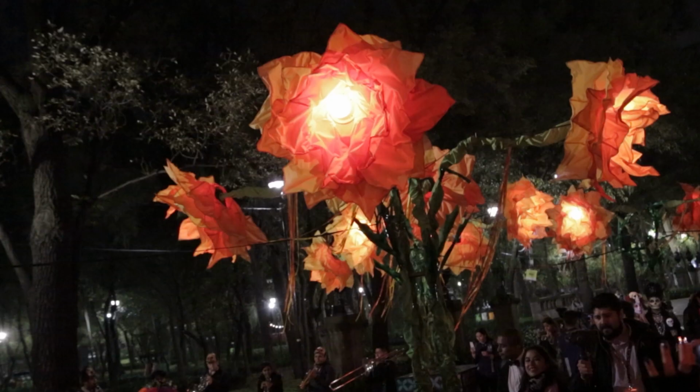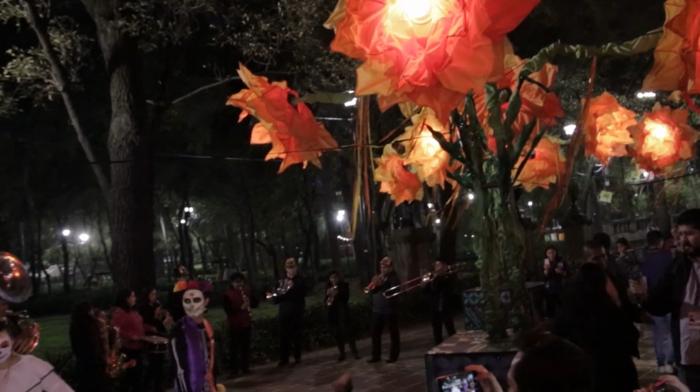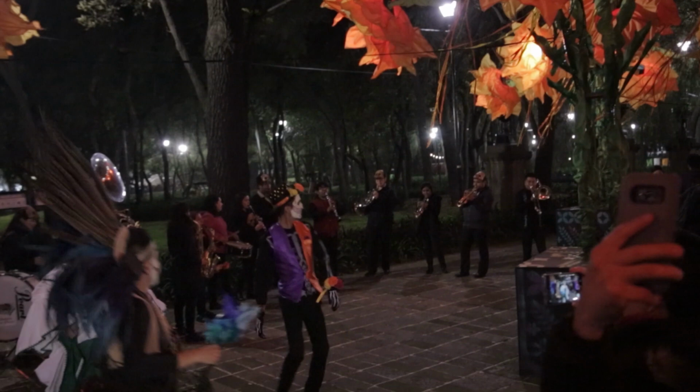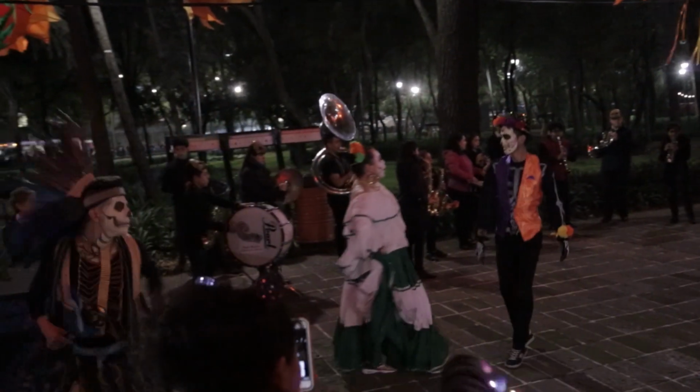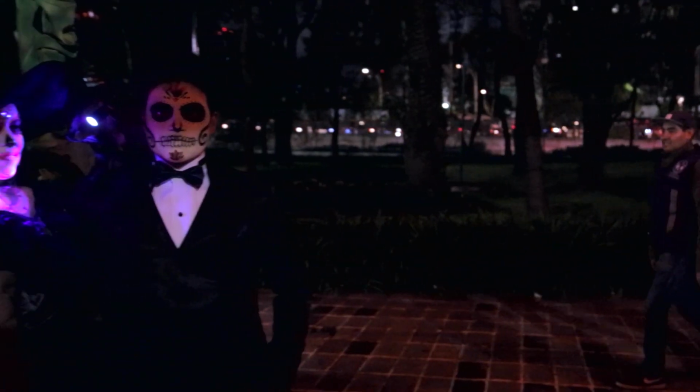I just walked in and the party has begun. When you first get in through the main entrance, they have tons of people dressed up, some really cool costumes you can take pictures with whoever you'd like.